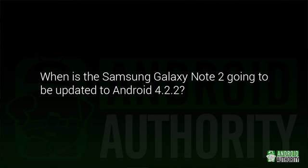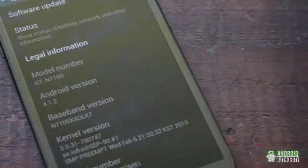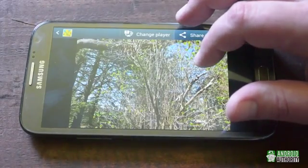This week, a few people wrote in to ask, when is the Samsung Galaxy Note 2 going to be updated to Android 4.2.2? Well, we can't say anything for certain, but a whole lot of rumors are saying that higher-end last-gen devices like the Galaxy S3 and the Note 2 are going to start seeing 4.2.2 from June onward. So we don't know if that means the next few days or towards the end of June or July, but it is on the way.